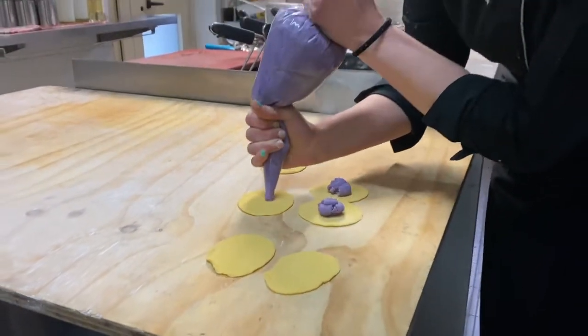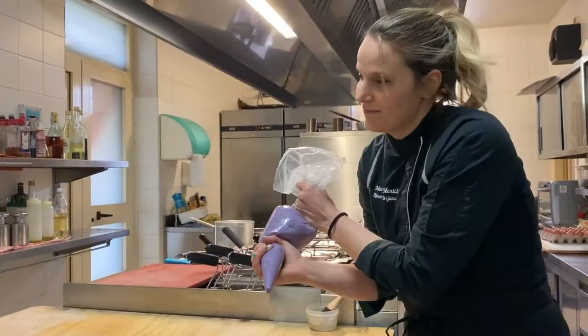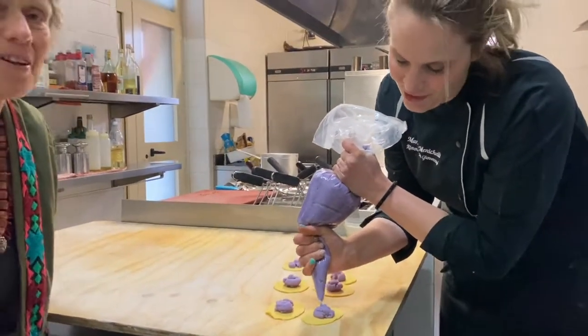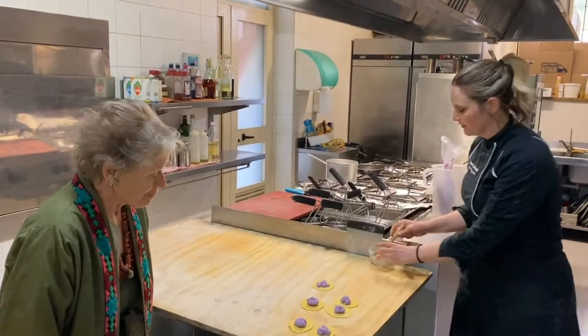Did you make the bag, the plastic bag, Martina? Did you make this yourself? It's kind of your invention? No, sono degli strumenti appositi. No, it's a particular instrument that's used to fill the cappellacci.